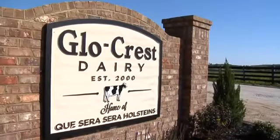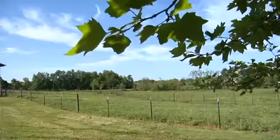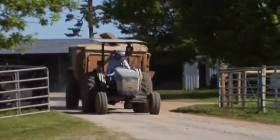Here at Glocrest Dairy, we own 100 acres of land. We rent an additional 200 acres for growing our feed. I'm a fourth-generation dairy farmer. We had the opportunity to rent a farm in 2000 where we started milking cows. We were there for 15 years.